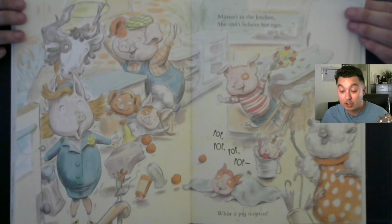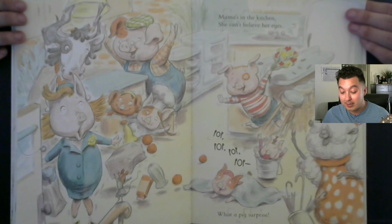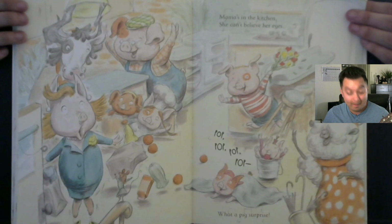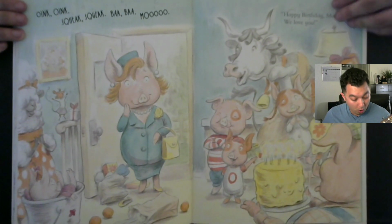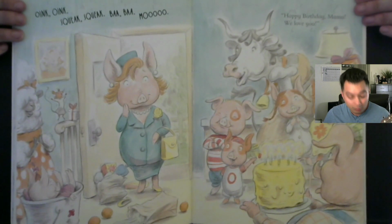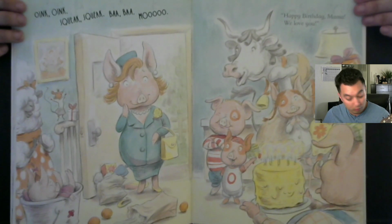Mama's in the kitchen, she can't believe her eyes. Pop, pop, pop, what a pig surprise. Oink, oink, squeak, squeak, ba, ba, moo. Happy birthday, Mama, we love you.